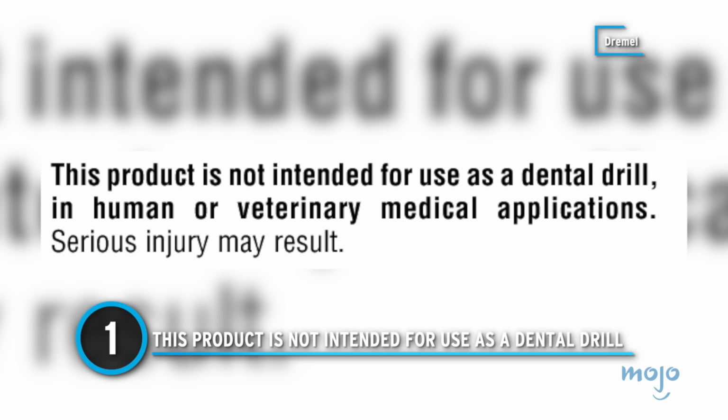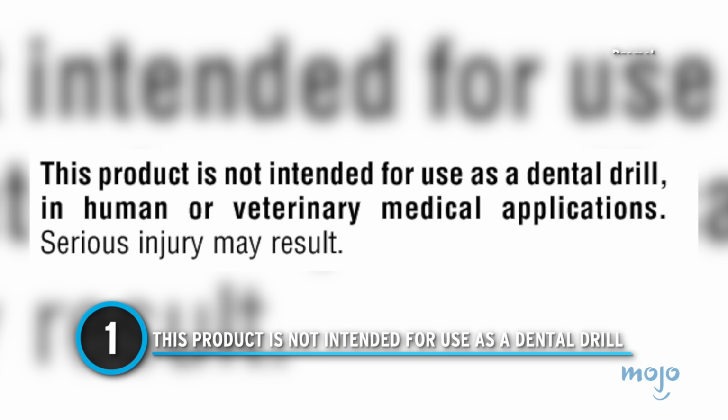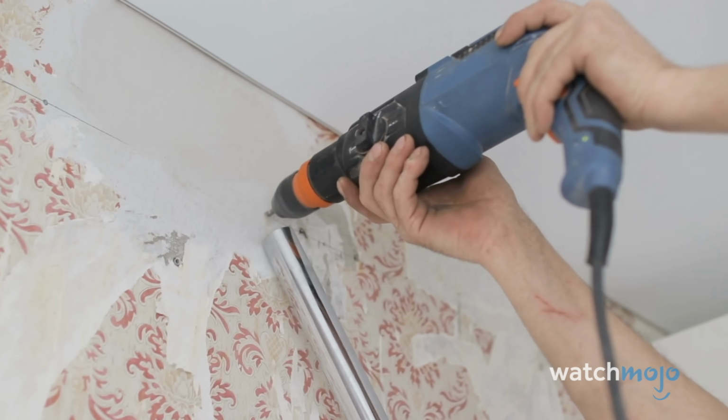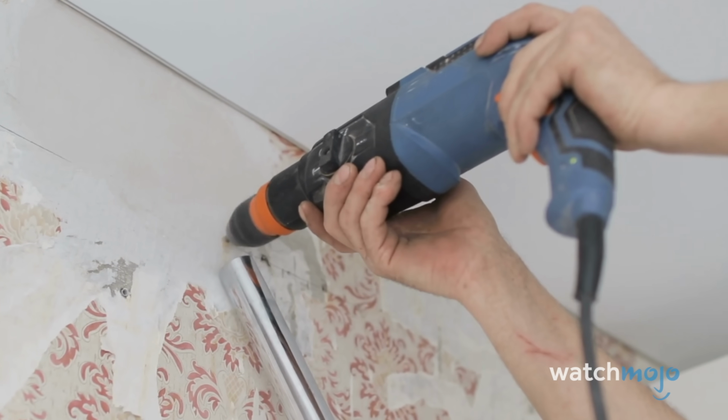Number 1. This product is not intended for use as a dental drill. Did you chuckle at hearing our number 1 entry? Yes, this is a real thing. There have been instances of this label found on both rotary tools and full-on hand drills.